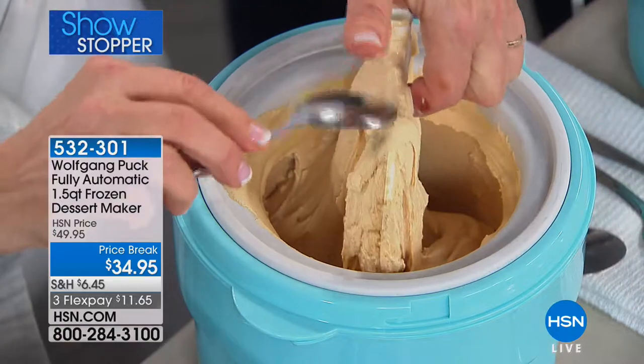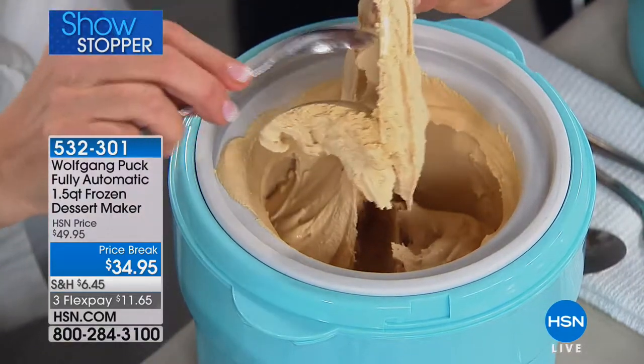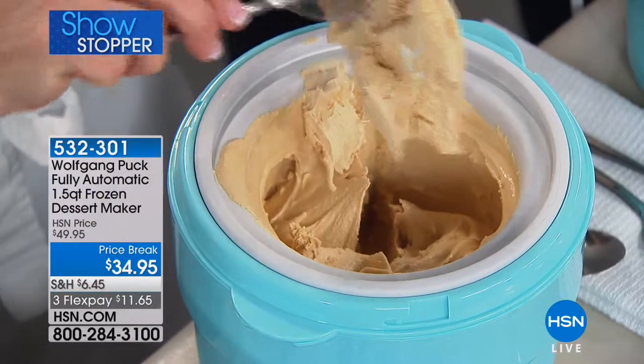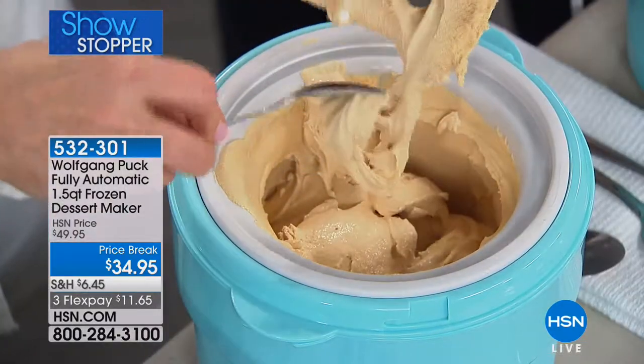This is probably one of my favorites. This is the dulce de leche. We bought that in a can. We should have Alex here. You know, Alex is from Argentina. Oh, my gosh. He talks about the dulce de leche.